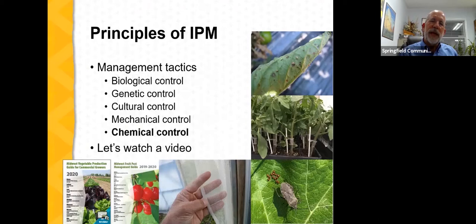Now, the management tactics or strategies that are available under the overall IPM umbrella include biological control, genetic control, cultural control, mechanical control, and chemical control, or the use of organic pesticides. So if we take a look at this series of pictures around the slide, we'll notice first that upper picture, that's a picture of an eggplant leaf that has an aphid infestation.